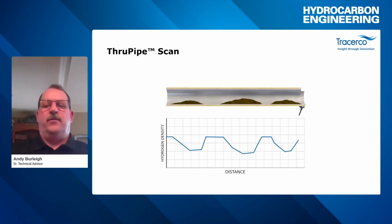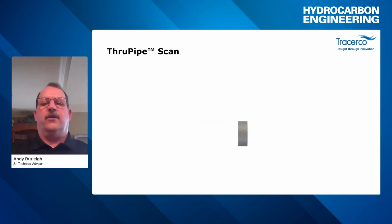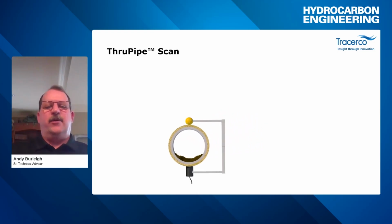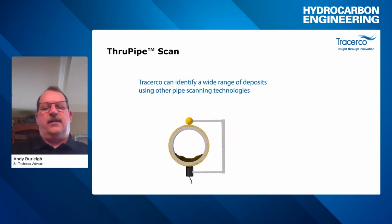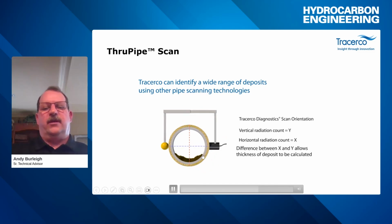And a lot of times that's all people want to know. They just want to know, where's my issue, so I know where I can go in, cut it out, heat it up, whatever I got to do to get rid of it. In other cases, folks might want to know exactly how much buildup they have, and we can use our gamma scan technology. As long as you know the density of this material here, we can tell you the exact depth of buildup that you might have.